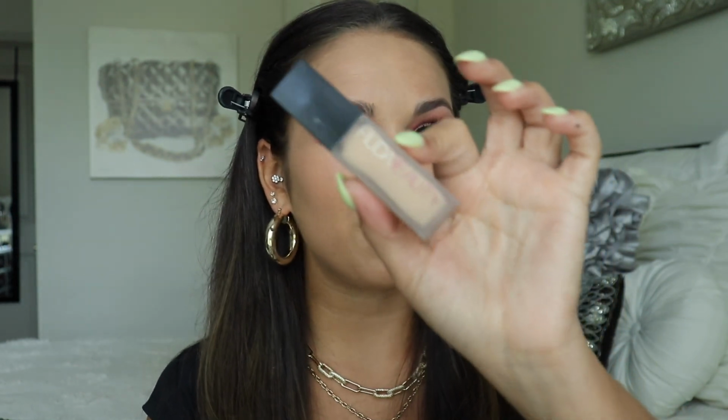So now I'm going to apply some concealer, and I'm going to be using the Huda Beauty Concealer, and this is one of my favorite concealers ever. Definitely in my top 5 favorite concealers. This lasts all day long. It does not crease. It does not go anywhere. It does not look cakey on the skin, and it also blends in beautifully.